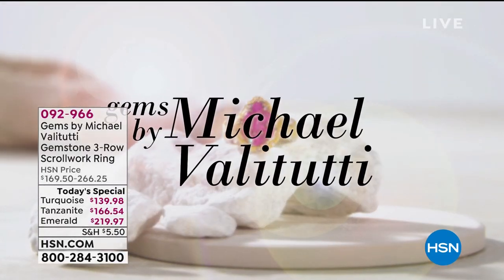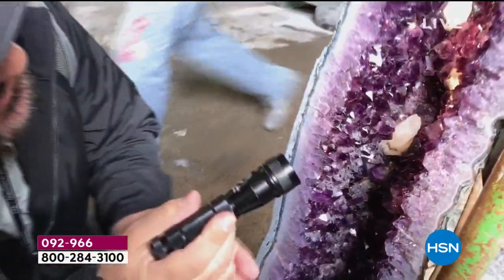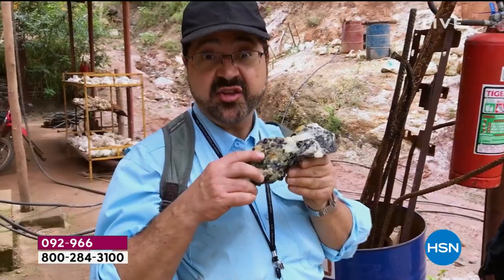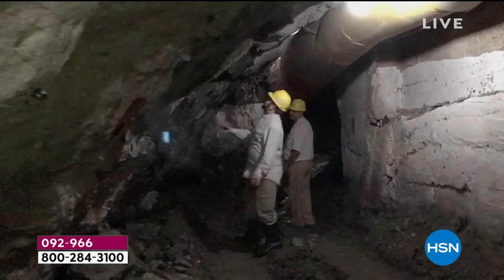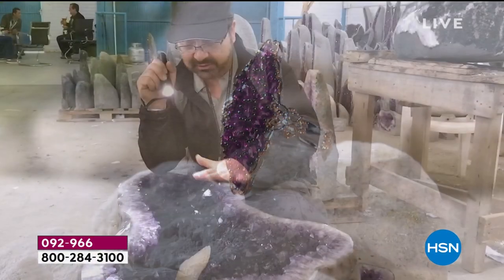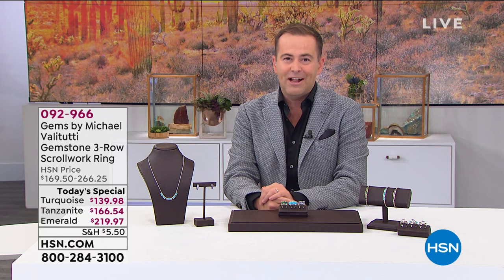But without further ado, I've got my notes here because I wanted to do this justice to a gentleman that I have followed for many, many years and watched in awe, because Gems by Michael Vallatutti is a vintage-inspired designer jewelry collection taking a cue from the Art Deco period dating back to the French Renaissance. Michael is the gentleman that sorts and chooses all the gems. He is a graduate gemologist with GIA training, and he is a fountain of information, let me tell you.